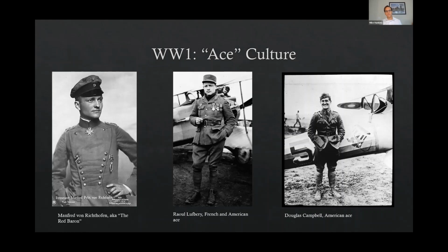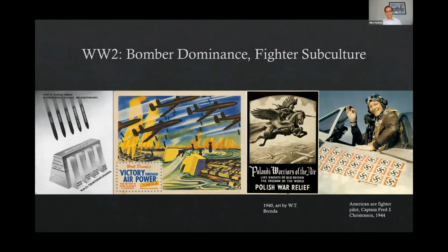But after the war's over, there's this kind of reevaluation of, okay, how are we going to use this technology of the airplane in the most effective way? And what happens in the US is this kind of focus on bombing. And you have what I'll call bomber dominance. And you have a group that starts to call themselves the Bomber Mafia, and they're kind of running the show at Maxwell, now Maxwell Air Force Base, which is kind of the training center for the Air Force, where they're coming up with the doctrine of strategic bombing.